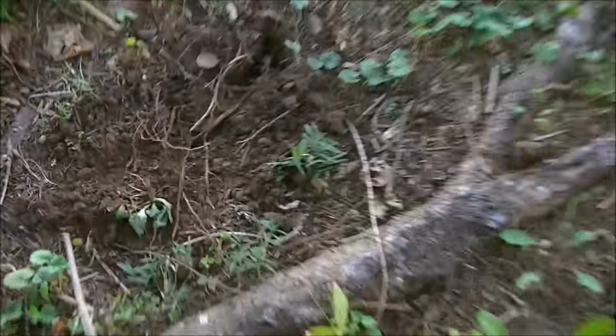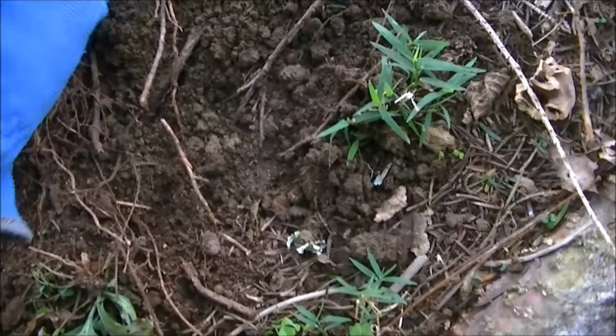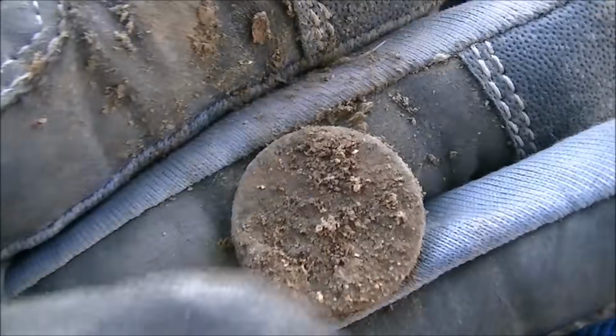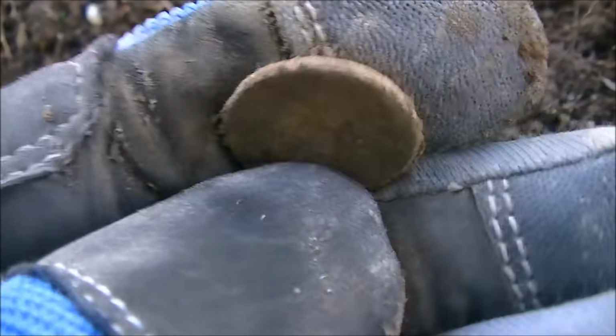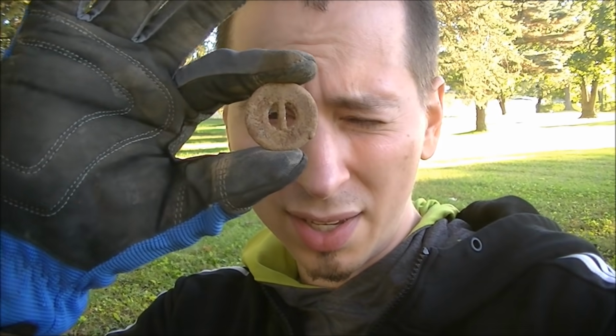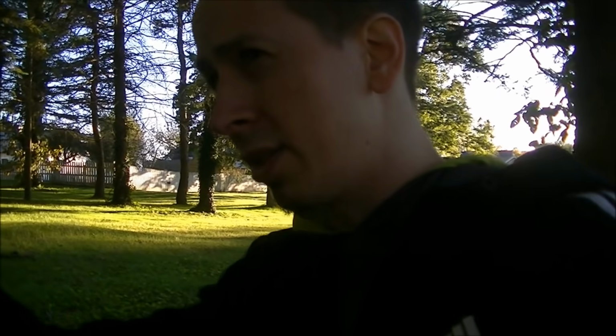So I'm not certain, but in between these roots here, I just got another penny signal and worked at it for about 2 minutes trying to get it out between all them fine roots. And I don't know if this is a wheat or a memorial, but normally if it's a memorial, when you rub it, you'll see it on the back. The wheats tend to be more crusty. So I'm pretty certain that's another wheat penny. Okay, so we got another one of those wheats. That's the fourth one.